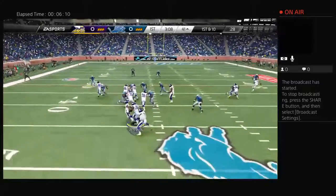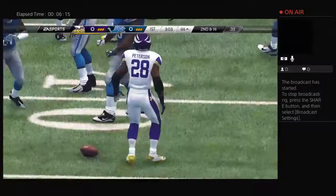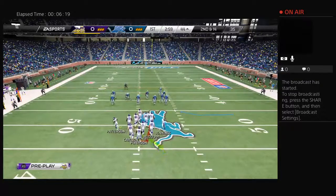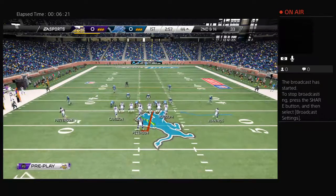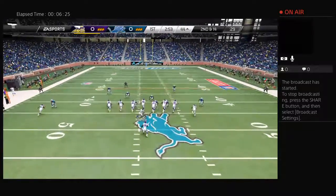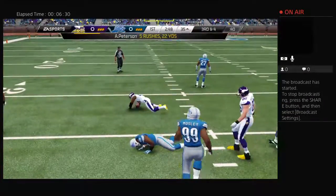Patterson's lined up now as a slot receiver. Weak guy formation, and they're going to run. Good job by the defense. They stopped the first down play that time by the offense, and now they have a good situation. For this play, they'll go with 2 tight ends. 2nd and 14. Nice tackle.